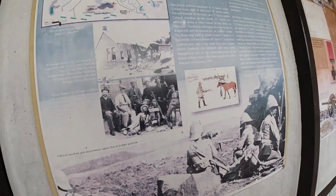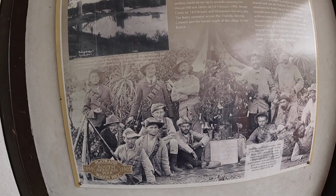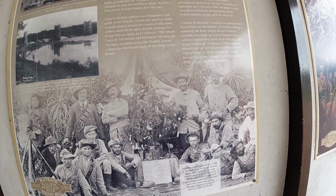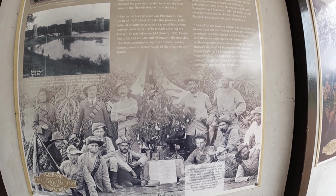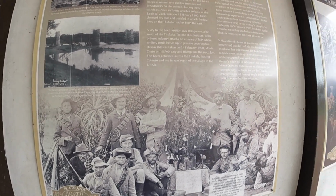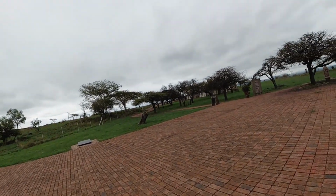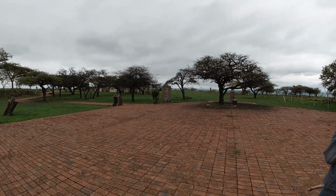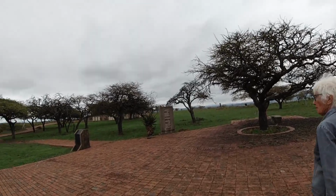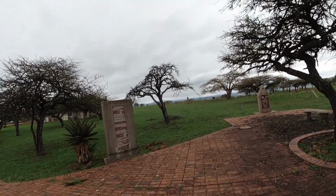There's a machine gun, a little monument there. There's some Boers. As you can see, a lively looking set of lads. Christmas 1899. They probably had a few drinks, but they were fiercely religious. They wouldn't have had too much to drink, we assume. When was this memorial built, do you think, Liz? It was 1979, on the anniversary of Kruger's birth, I think it was.